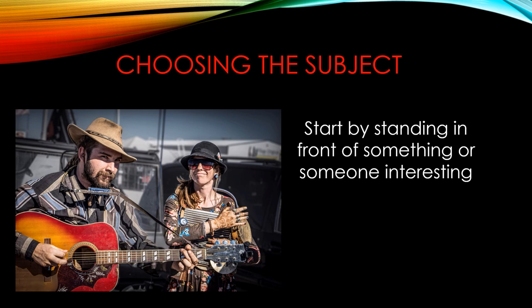The old saying is, start by standing in front of something interesting or someone interesting if you want to make interesting photographs. And by the way, this may not be just you standing in front of something. You need to get past the idea of every picture is about you. The old saying, f/8 and be there, implies that the technical information, the exposure, is not near as important as being in the right place at the right time.